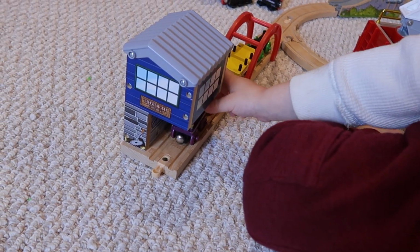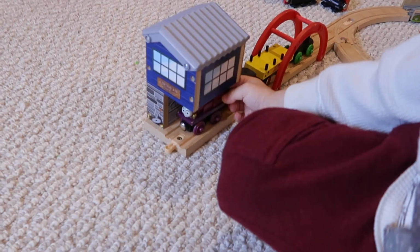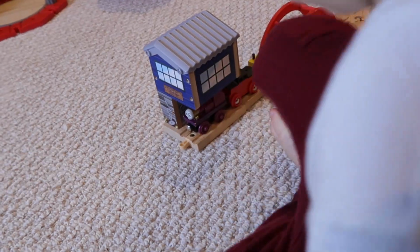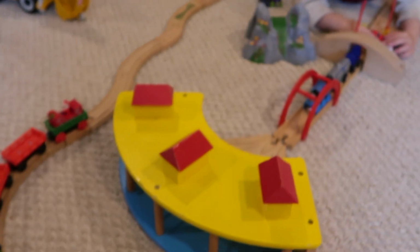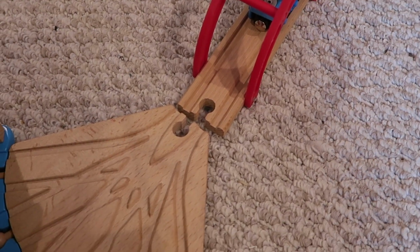They said she wants train cars. Oh, lady wants train cars? Well, she has them. Now I need to get a couple more straight pieces. Okay. Driving over the train track. The cars get to drive over the train track. We need a couple more pieces, then we're done.